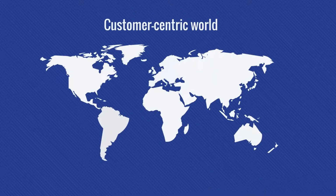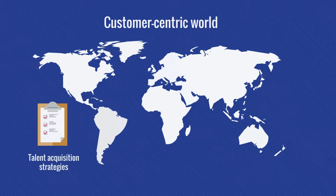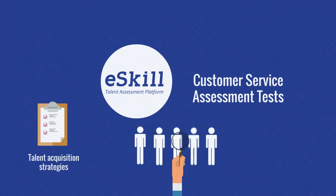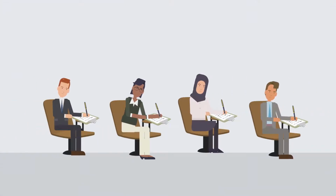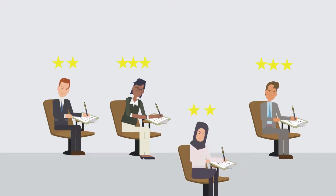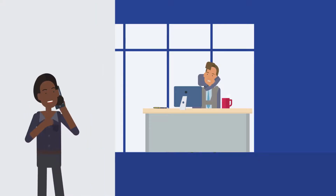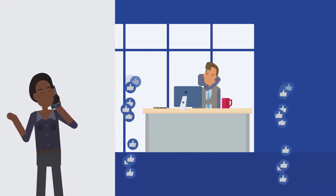In this customer-centric world, it is good to know that you can use talent acquisition strategies like eSkill's customer service assessment tests to make the best hiring decisions. By making it a priority to pre-screen and evaluate the skills and abilities of every customer service or call center agent before hiring them, you will ensure better customer experiences and avoid negative impacts on your business reputation.